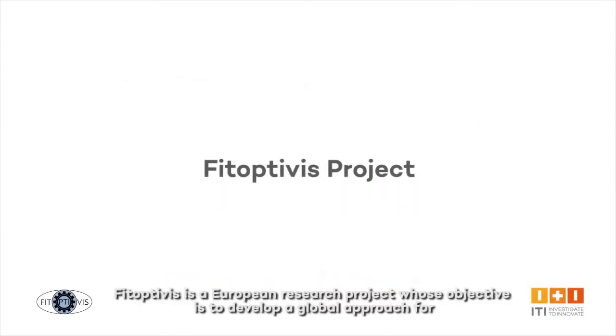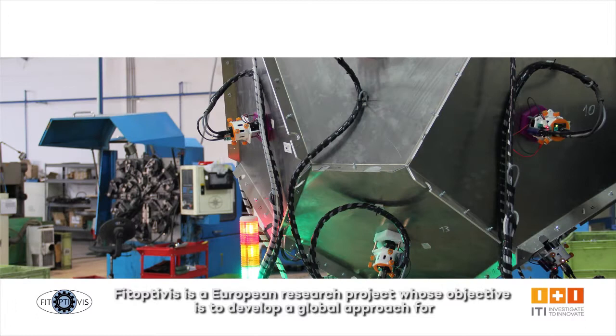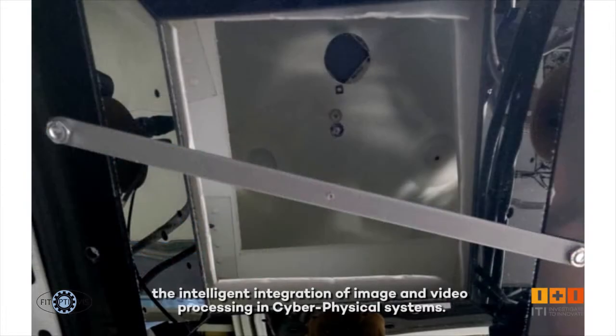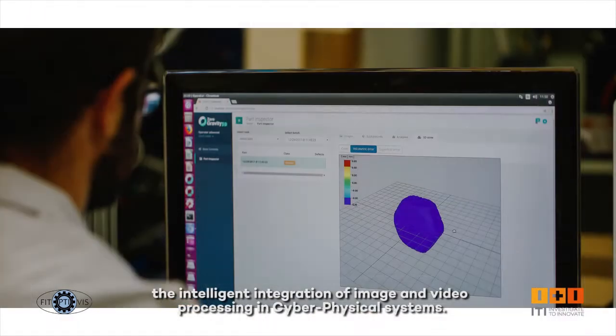Fitoptivis is a European research project whose objective is to develop a global approach for the intelligent integration of image and video processing in cyber-physical systems.